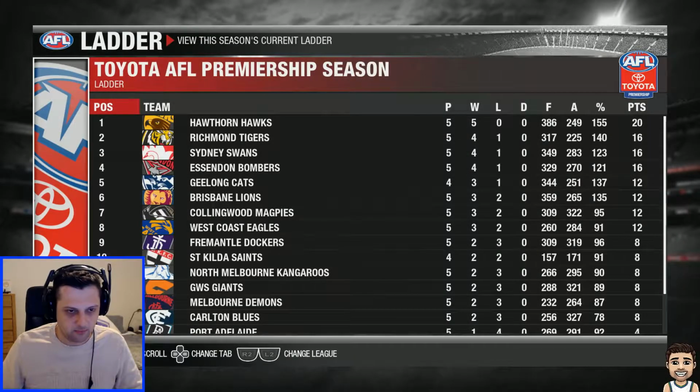Quick look at the ladder before we jump into our next game. We currently sit 10th at 2-2 with a 91%. We need to get a bit of a percentage boost as well. It's only like a 14-point difference between for and against though, so it's not too bad.